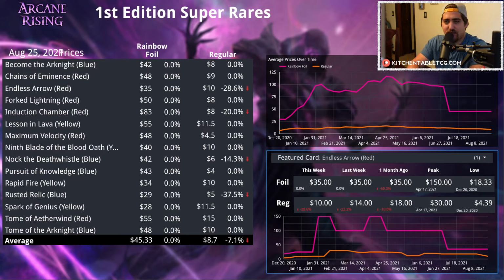Meanwhile, the non-foil ones are just kind of doing normal weird market stuff. They're just dropping in price, and they don't really get affected by the meta. My guess is that some of these are popping up and people just don't really consider them any different because of the other sets' first edition. But anyway, we're at an average of $8.70 for the unlimited, or for the non-foil, and $45 for the rainbow foil.